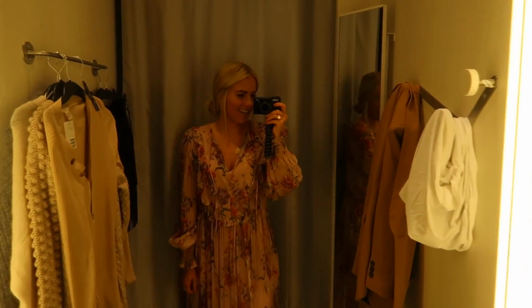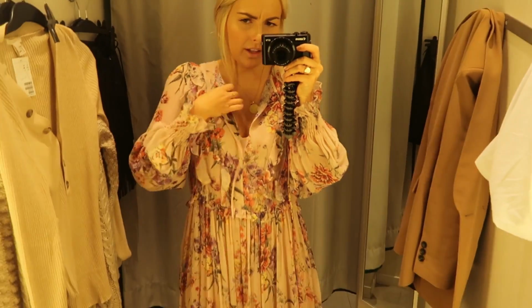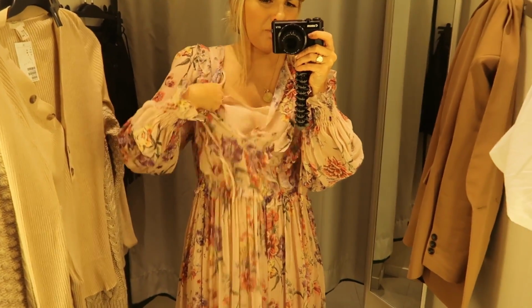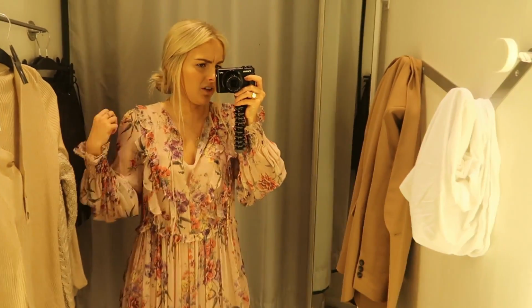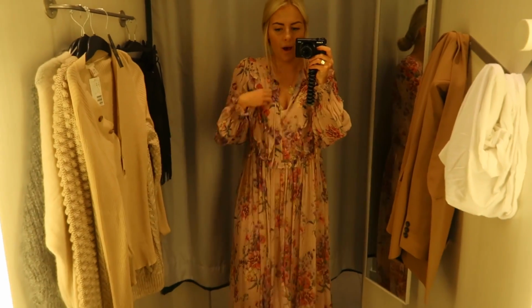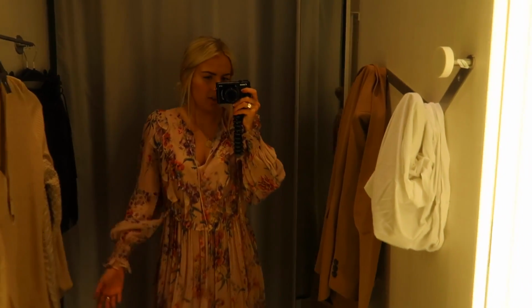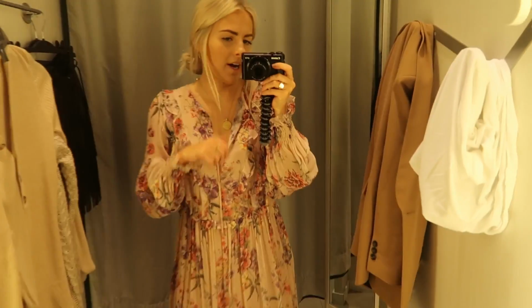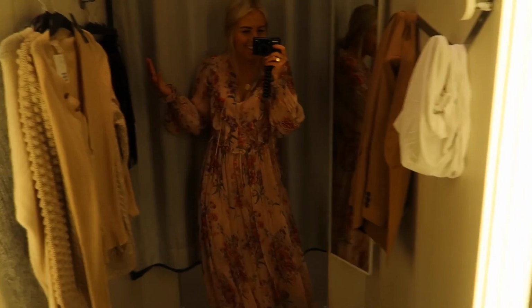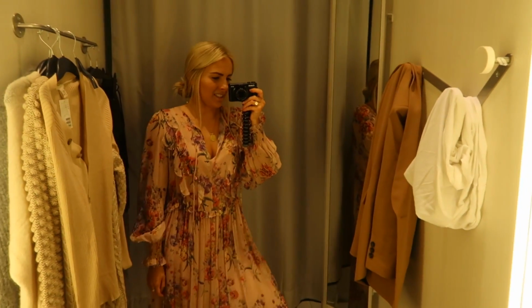Okay, so this is not right. Firstly, you can see my bra. The slip here is too big and it just falls all the way down. It's a shame because it's a really pretty dress and I thought it would look quite nice toughened up with a belt and some black boots. But I just feel like Little House on the Prairie. No, not right. Cute though, but no.